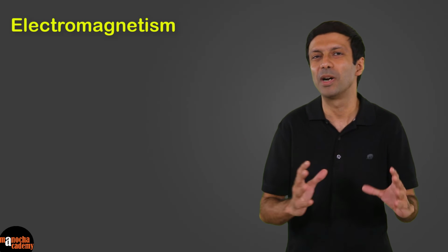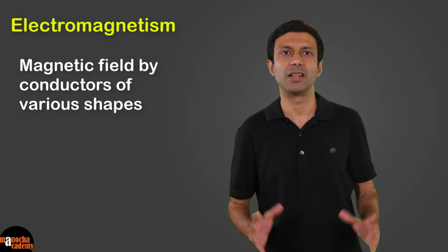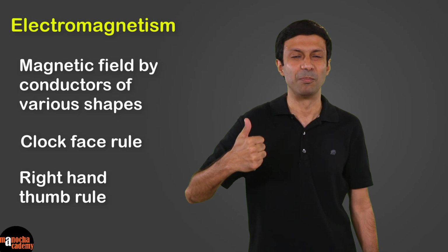I hope the concept of electromagnetism is super clear to you now. We learnt about the magnetic field produced by conductors of various shapes and the rules such as clock face rule and the right hand thumb rule.